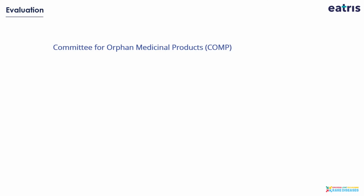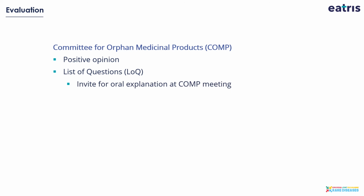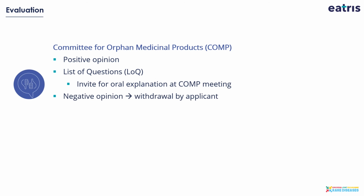The Committee for Orphan Medicinal Products, or just short the COMP, will adopt either directly a positive opinion at the monthly meeting, or they will raise a list of questions and invite the applicant for an oral explanation at the next COMP meeting. Thereafter, either a positive or negative opinion will be issued, but in case of negative, the applicant will have the possibility to withdraw the application.